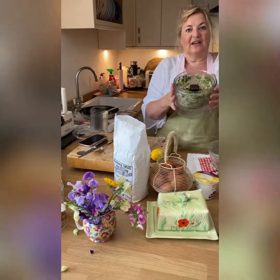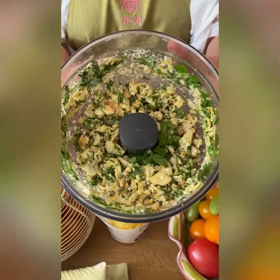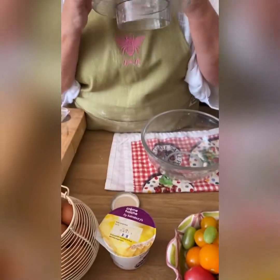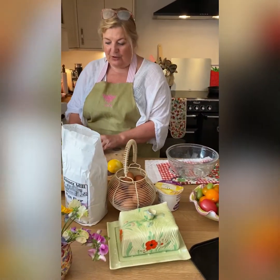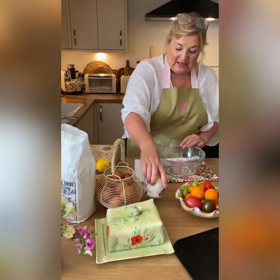See, it's still quite chunky. That's what I wanted. I wanted to have chunks of nuts and chunks of artichoke in there. Right? God, that smells really good. Lovely. So next thing to do is to make a custard.